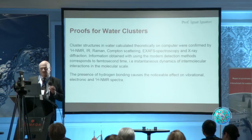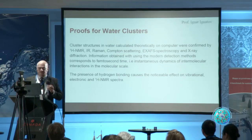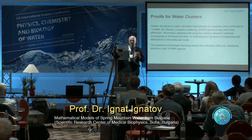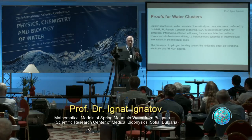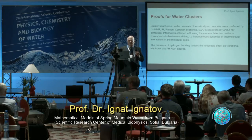Proof for water clusters. I show in modern science different methods, and with this method there are proofs for water clusters with size no more than 3 nanometers. Cluster structures in water calculated theoretically on the computer were confirmed by the HNMR method, infrared method, Raman and Compton scattering, spectroscopy, and X-ray diffraction. Information obtained using modern detection methods corresponds to femtosecond time dynamics of intermolecular interaction on the molecular scale.